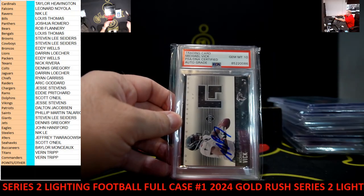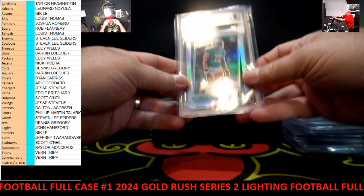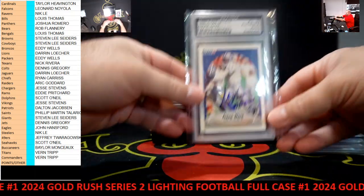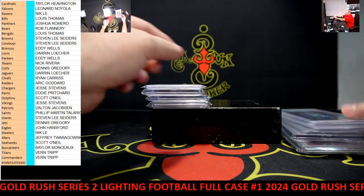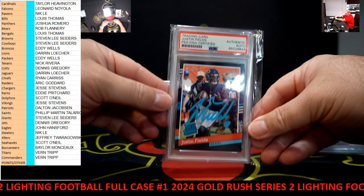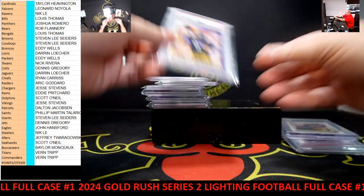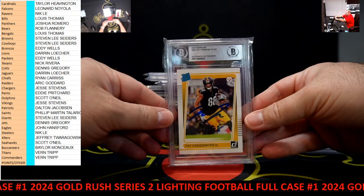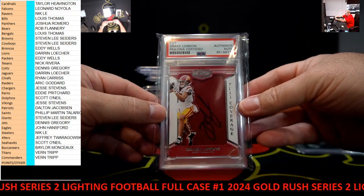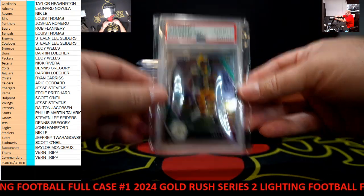So, yeah, that's the break. Quick recap. We got the Michael Vick. Jalen Phillips. Joe Montana. Andre Ware. Justin Herbert. Justin Fields. Brett Favre. Pat Freiermuth. I got that Drake London patch. And the Trey Lance. Great.